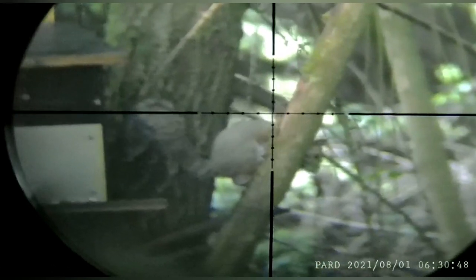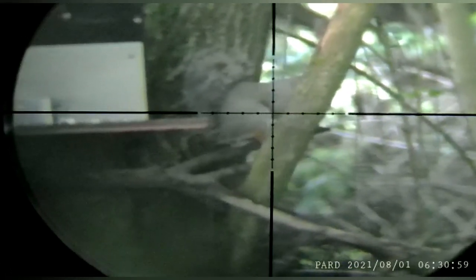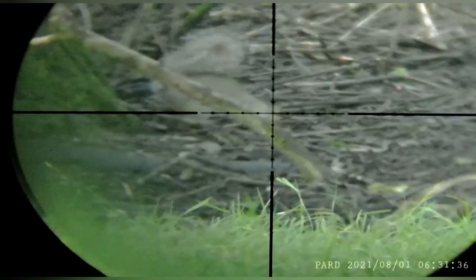Right, this one is plain hard to get. Bit of patience now, we just have to wait till we get a clean shot. When this one finally settles down, I'll take him out with a perfect headshot.